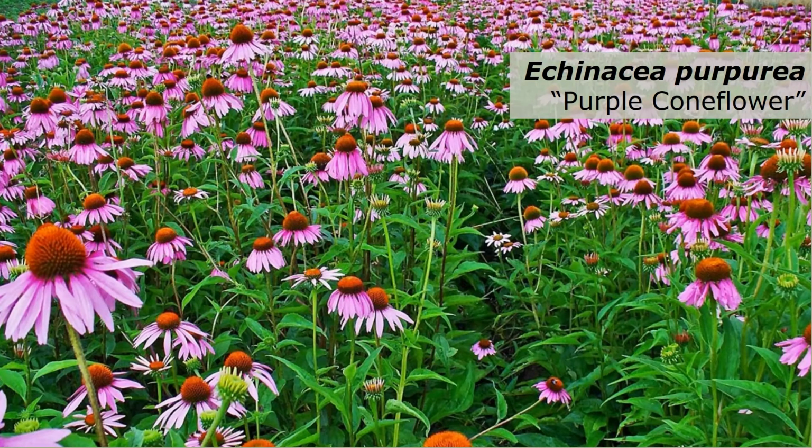Another favorite of local Ozark pollinators is purple coneflower, which will attract a wide variety of species such as native bees, butterflies, and skippers, while also adding some color to the rain garden and bioswale during the summer months with their attractive blooms.